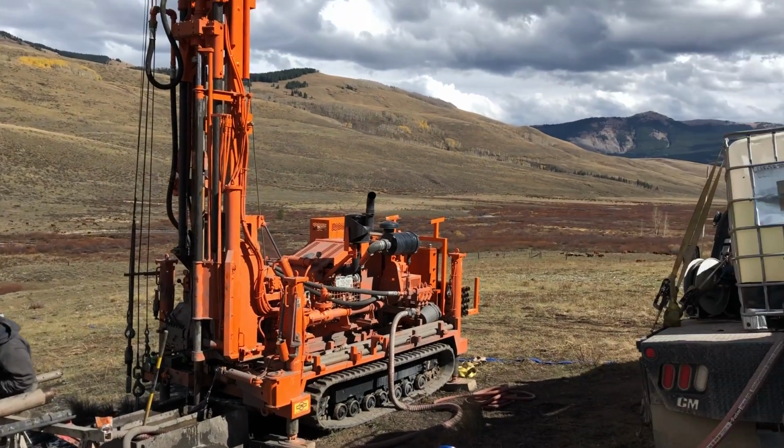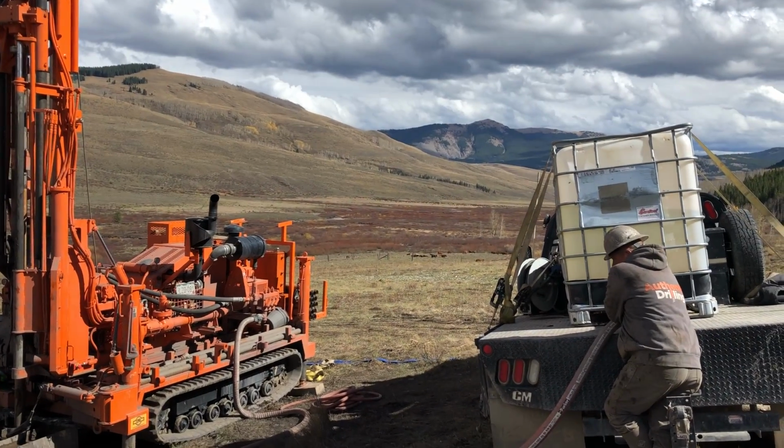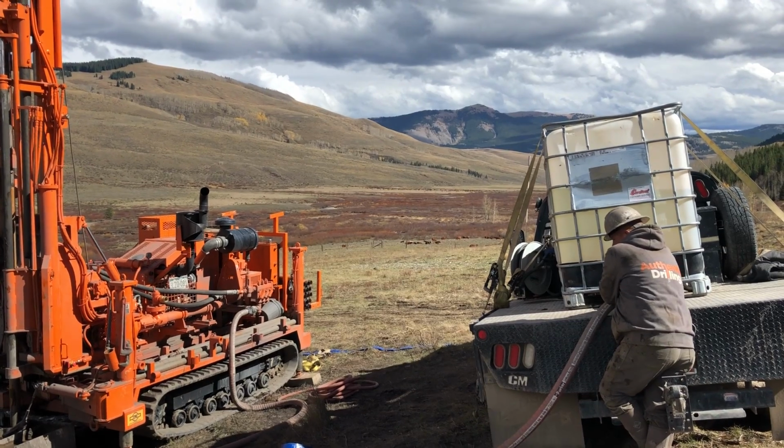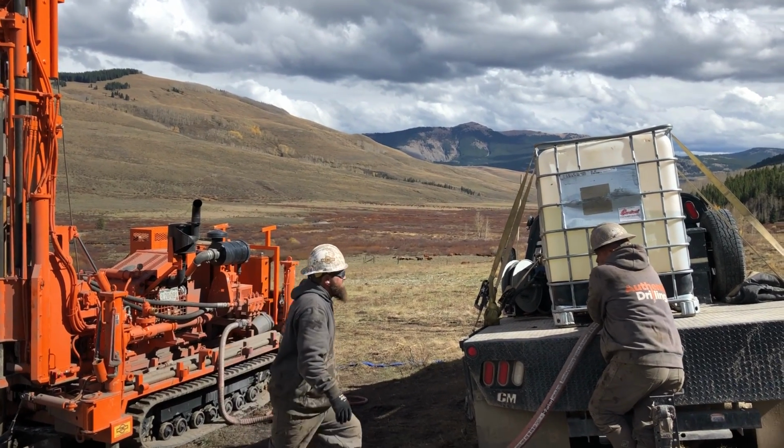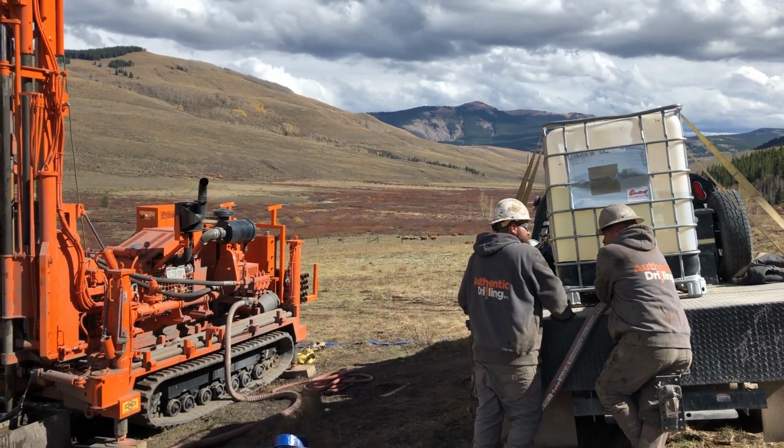Anyhow, finally being blessed by a beautiful Sunday here in Crested Butte in the East River Valley. One last thing to point out, the cows are gone. Well, they're not quite gone. They're just over the fence line.